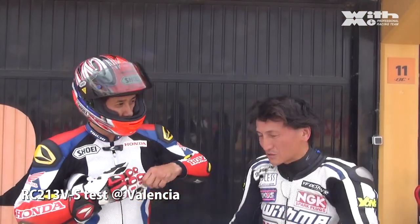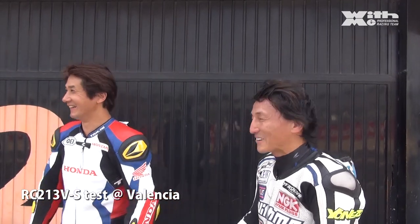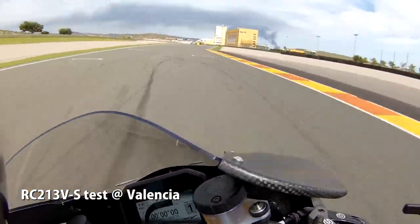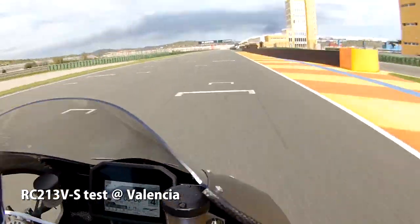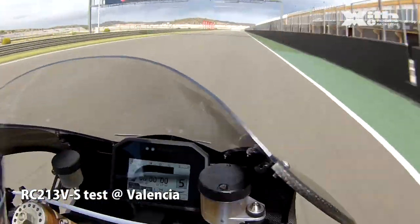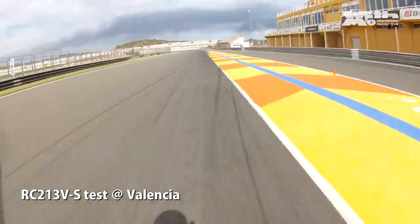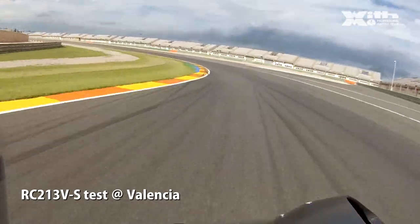The European market model is 159 horsepower, but the sound and engine feel is completely a racing machine, so I thought this was enough. But this race-kitted version is so captivating. The race kit is 1.6 million yen in Japan, plus 21.9 million yen for the bike, but it's such a bargain to be able to own the exact same machine as a Honda MotoGP factory racer.